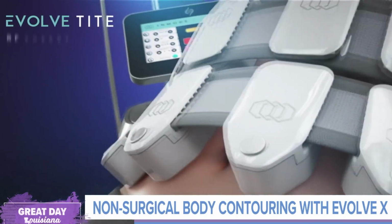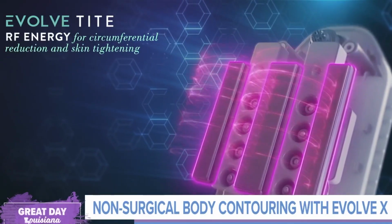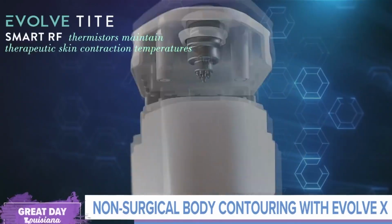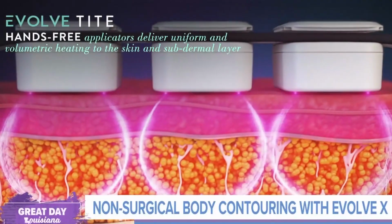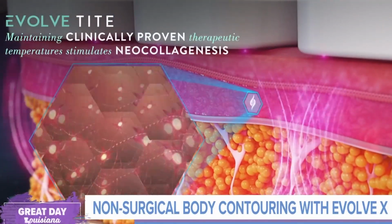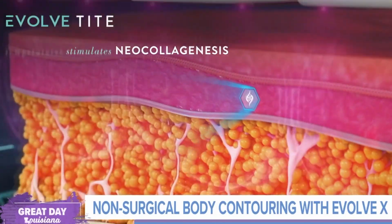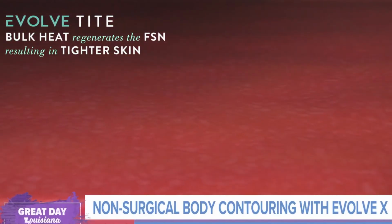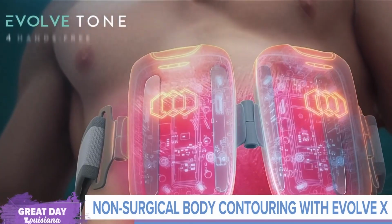Now, I'm guessing there are, of course, some differences when it comes to each function. One uses radio frequency, the other one uses electrical muscle stimulation? That's right. So radio frequency has been around for a long time, and it's a type of heat energy that we use. When we heat tissue, it tends to tighten, and when you heat fat, it tends to melt. So the combination of those two things together are used to tighten skin and melt fat under the skin. And you can use that on the arms, abdomen, thighs, and the electrical muscle stimulation part of it works really well for the abdominal area and also for the buttock area to give you a little lift.